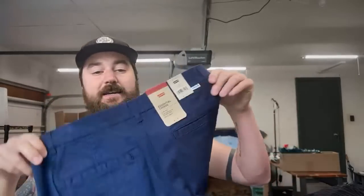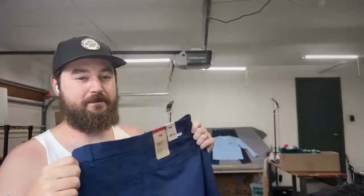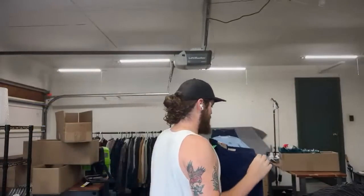Paid $10 for these new with tags Levi's chino pants. Not something that I'd really go out of my way to find, but $10 for new with tags Levi's. Really any jeans or pants, I'm picking them up pretty much every time.